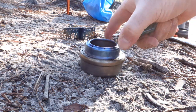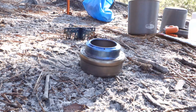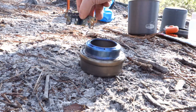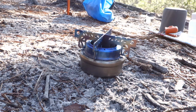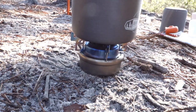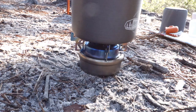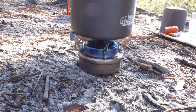And so basically you light it, and it takes a couple minutes to get going. I'll go ahead and set this on there. It's hard to tell where my flames are at, but I think that it's ready to go. I got my GSI minimalist stove. And basically we set it on there till the water boils.